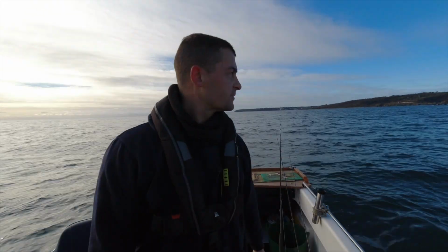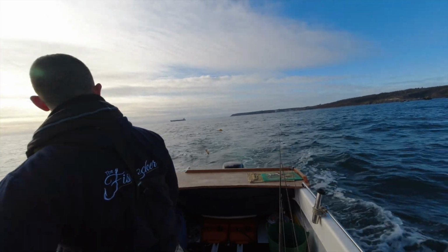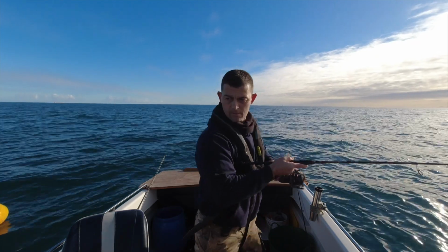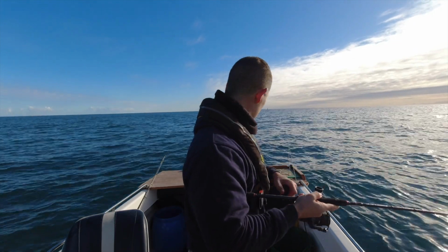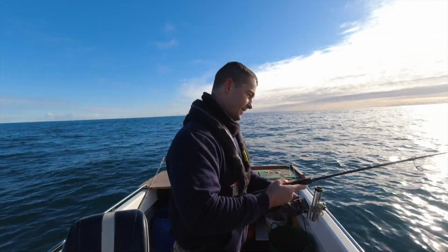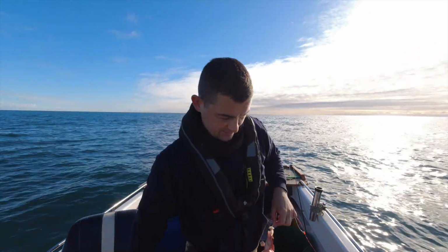Yeah, bites have completely dried up. Pull the anchor up, I'm going to go and find a different part of the reef. Anchored up in a new spot. Tide's slowing right down now. Thought I would just drop this bait over the side to see what was down there. And poor cod. Oh no. I was thinking poor cod, but no, it's a little tiny cuckoo wrasse. That bait had been on the bottom about 5 seconds.